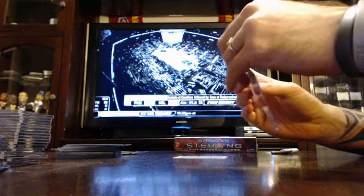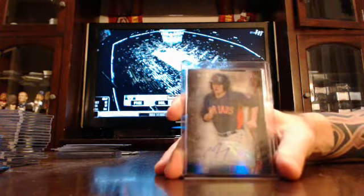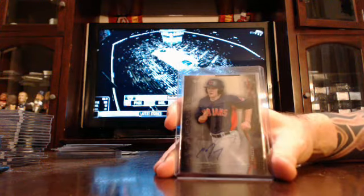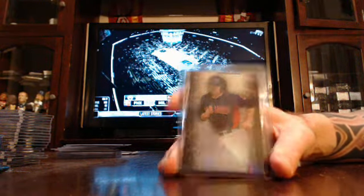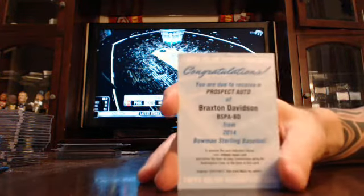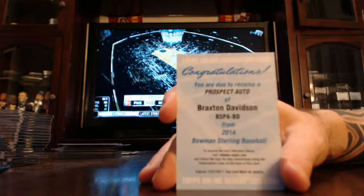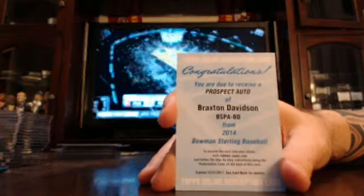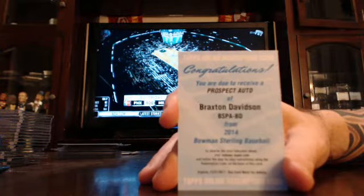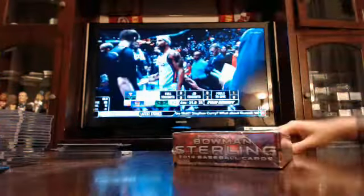Got a Cleveland Indians base. Clint Frazier. You too, man. Clint Frazier. And we'll finish with a redemption of Braxton Davidson. I think that's an Atlanta Brave, maybe? It is Sterling Baseball, then Sterling Football, and then Treasures Baseball is the order tonight. Braxton Davidson.